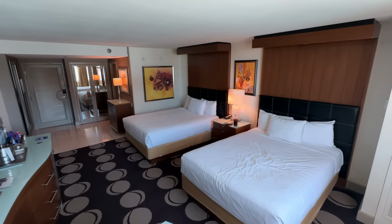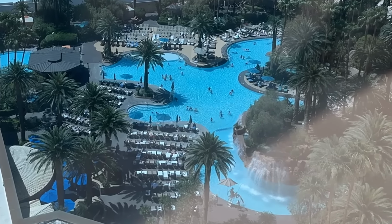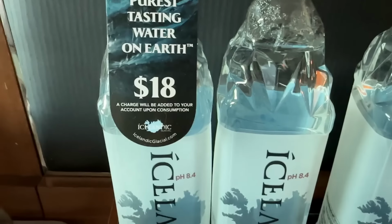Next, it was time to hit the room. Now, I opted for just a standard room that supposedly has a strip view, but we'll get to that view a little bit later on. The room overlooked the pool, and that pool was definitely calling my name. Now, this room had 2 queens, a strip view, a standard bathroom, and its usual overpriced mini bar.